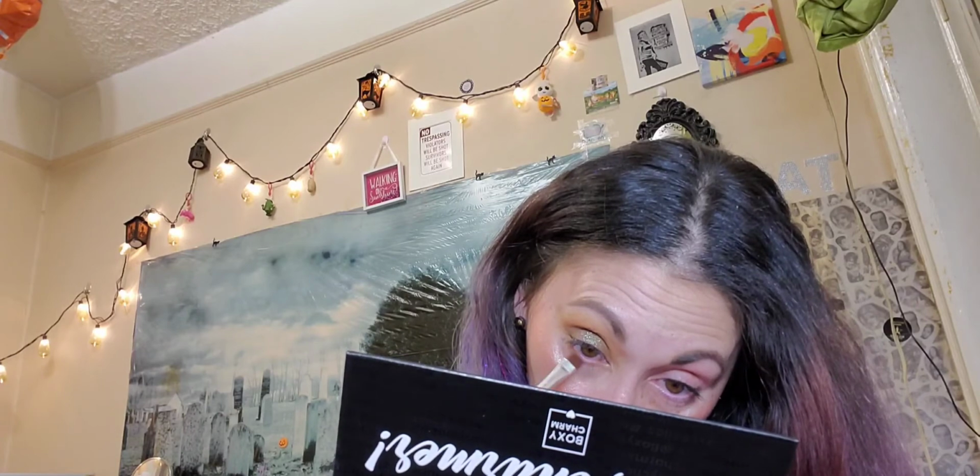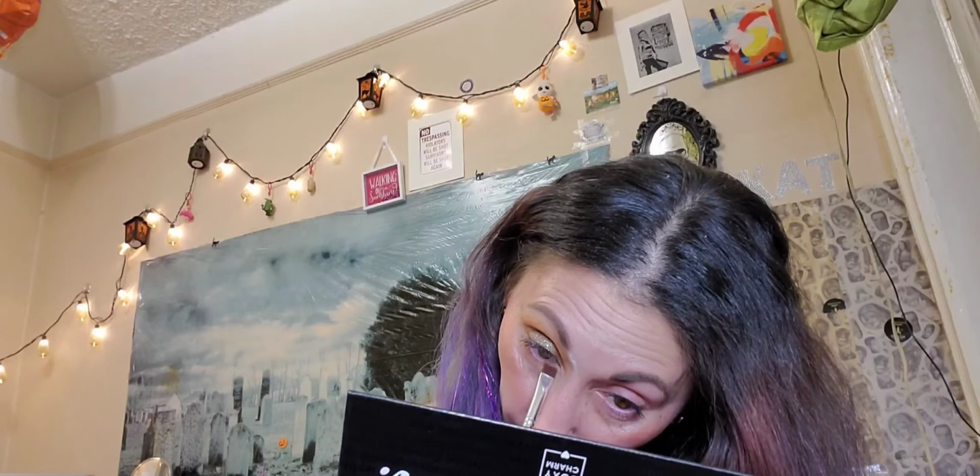Okay. Yeah, these matte colors are kind of sheer. I would say use a really light or white base with them if you really want them to pop. I mean, they do show up with a regular base, but if you want maximum pigmentation to show up, use a white base.